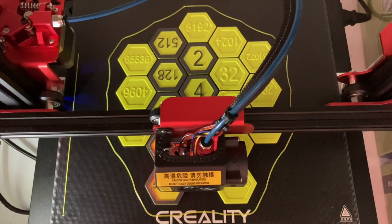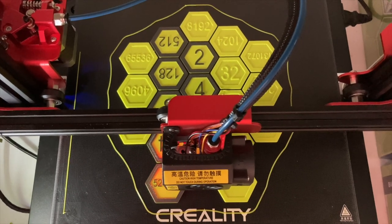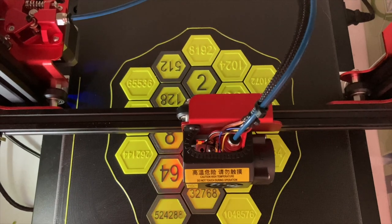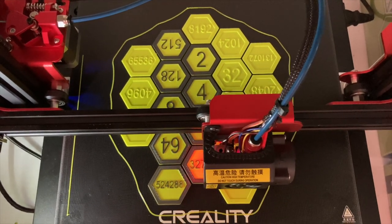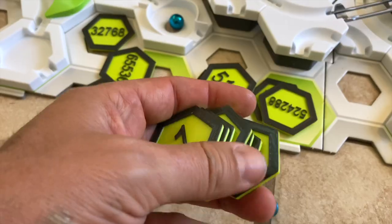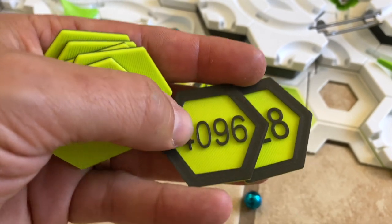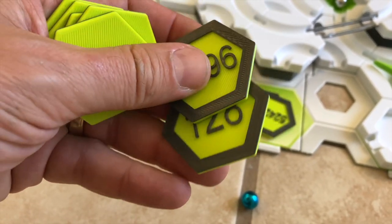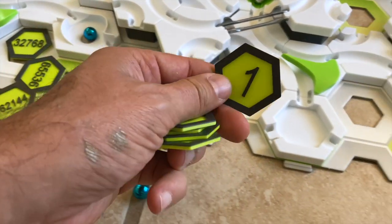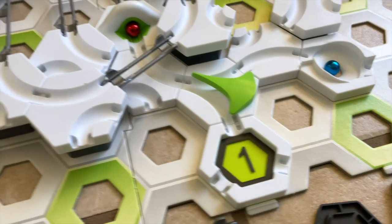I printed these cool GraviTrax inserts in my 3D printer to help us keep track of the binary place values. We have the 1's place, the 2's place, the 4's place, the 8's place, all the way up to the 19th bit, which is the 262,144's place, and then the final carry bit, which is the 524,288's place. I'm going to place one of these inserts in each landing pad. And if these numbers are confusing to you, don't worry, I'll explain it more in a moment.